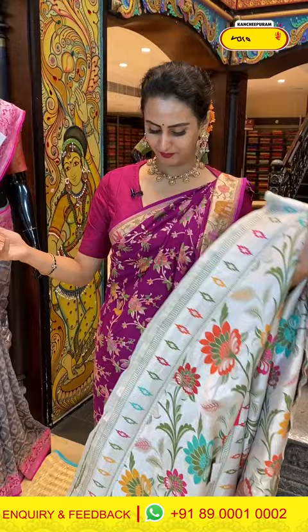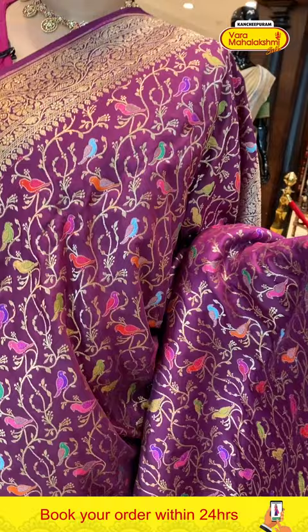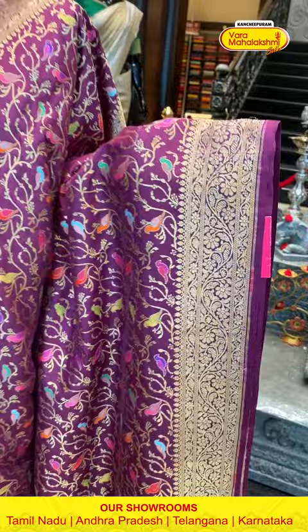So here's moving on to the next gorgeous saree. Wine. A lovely wine color. So the body has some colorful parrots with amazing floral and deep jaal with beautiful gold zari. We have colorful parrots, very nice with complete gold zari in floral and deep jaal. The border has floral and deep jaal in stripes, with beautiful gold zari.